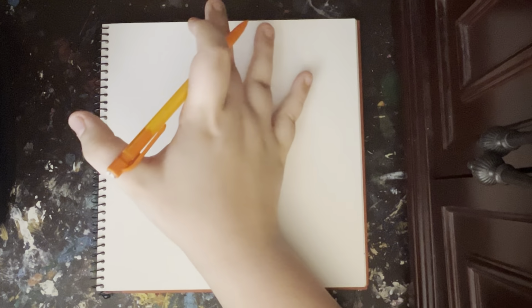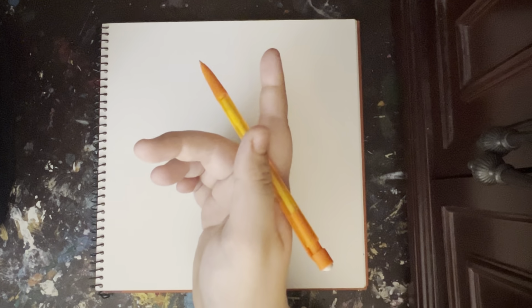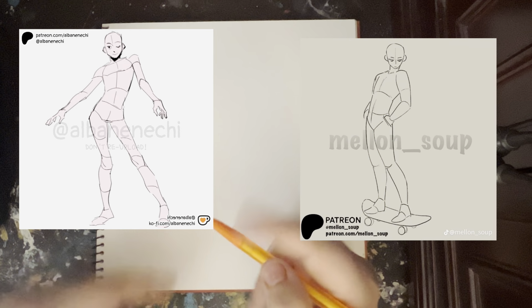Okay, so I've definitely figured out my problem from before. I'm starting on a new blank page just because this is running out of room. And you know how I mentioned melon soup earlier in the video? I've realized that my problem is that I'm trying to force myself to learn anatomy in a way that I won't actually learn it. So I have this whole Pinterest board of pose references, and they're mostly full of melon soup and another artist whose name I can't remember, Albinacci. I'm definitely pronouncing that wrong, but I'll add 2 references, one of each of theirs, as long as they have their watermarks in that.